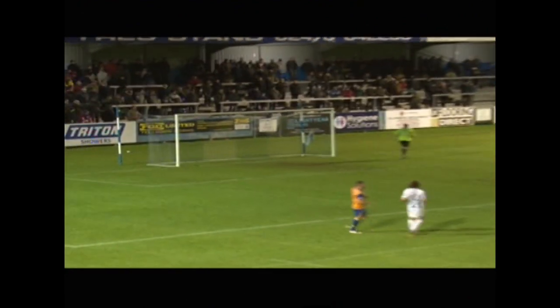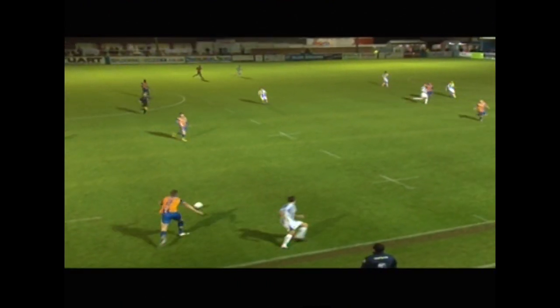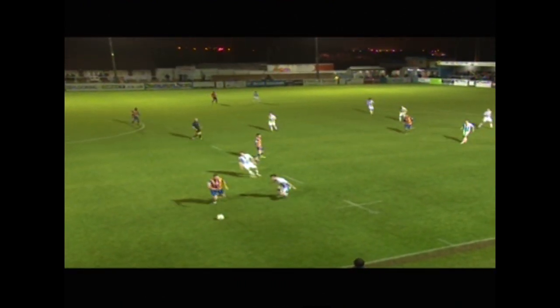And a long range effort by James Armstrong, it's only a tame one. Goalkeeper though kicks it high into the night sky. Good head by Cowan, but it's only as far as Sutton. Sutton just flicks it inside and then goes back on the outside, plays it off the line. Good ball.